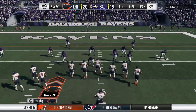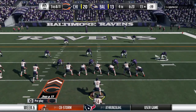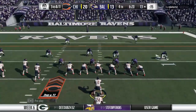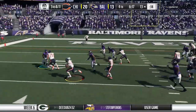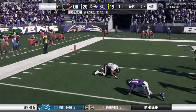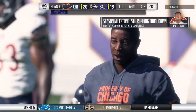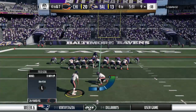3rd down, this is Howard. And he was able to shed the tackle, but the reserves come in for the stop. It'll be a gain of 4, but it won't be enough. It leaves them with a 4th down now.